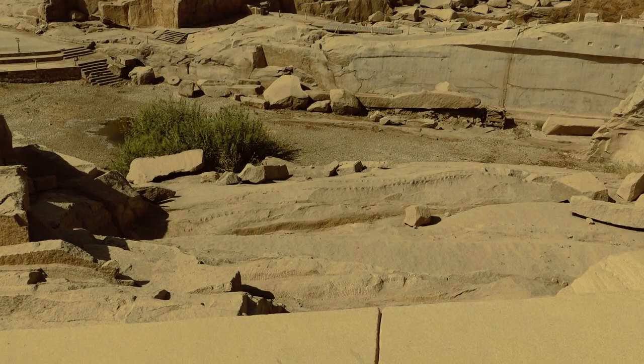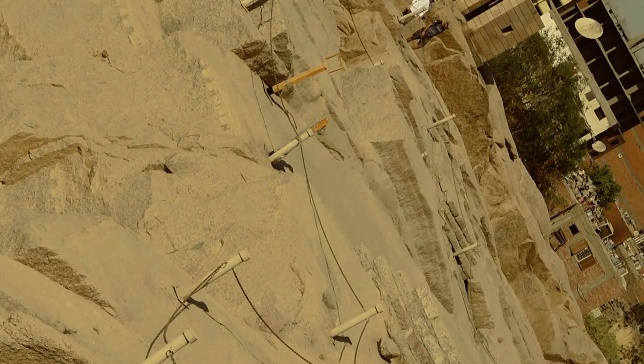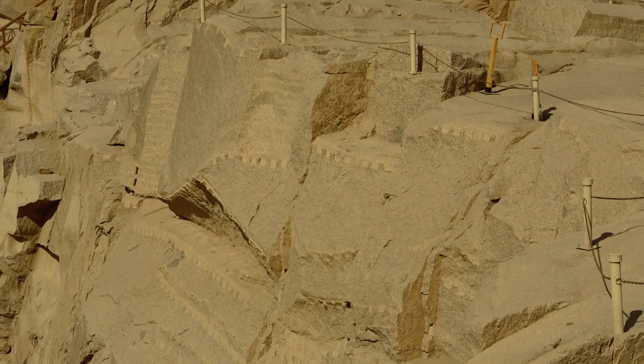To release a block of stone from the bedrock, the Egyptians drilled a series of small holes in the granite and inserted wooden wedges in it. These wooden wedges were then soaked with water, which expanded in size and split the rock along the series of holes, an ingenious method in those times. The more I see, the more I am fascinated by the ingenuity of the ancient Egyptians.